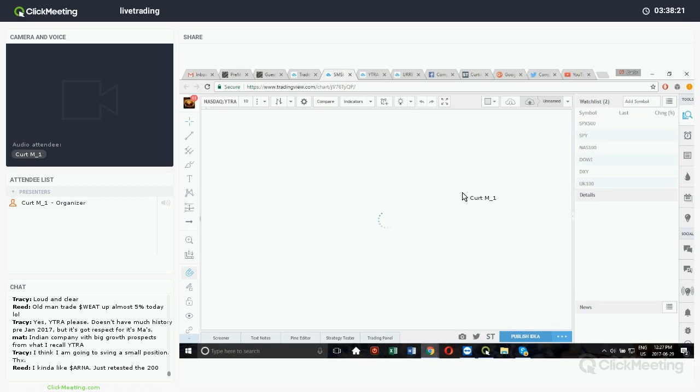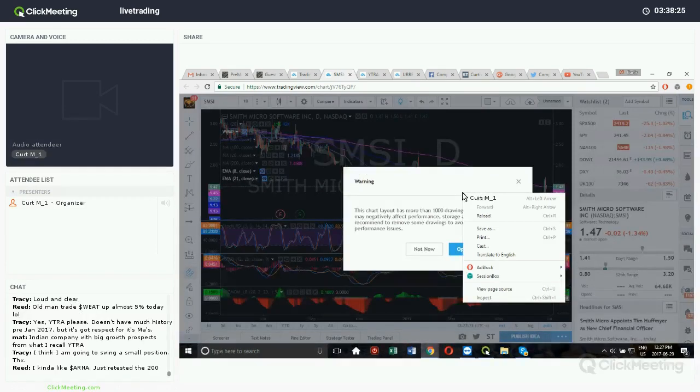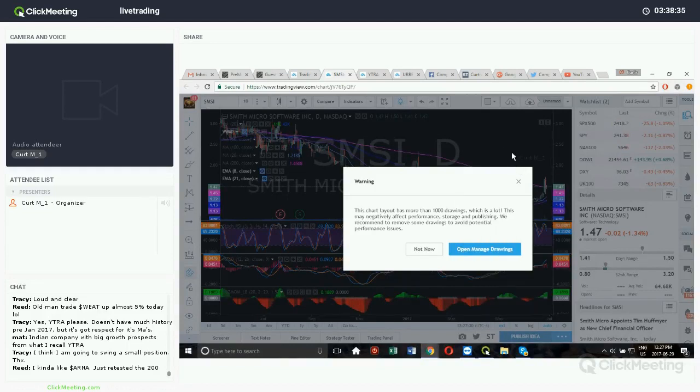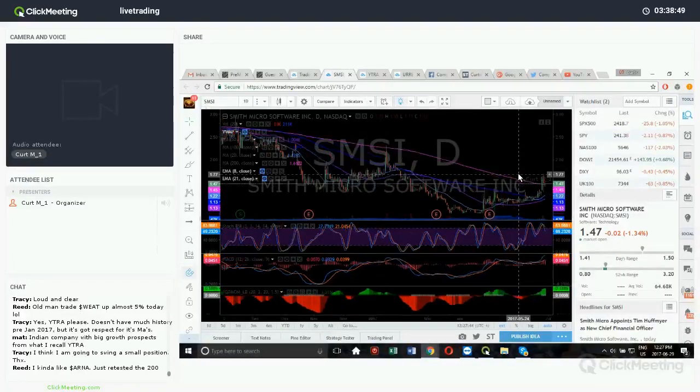Whoa, oil just came off hard. Wow. I know some of our guys were shorting it there at the resistance. Wonder how Bernard made out there with his short. Wow, nice short. Okay, SMSI daily above the 200.